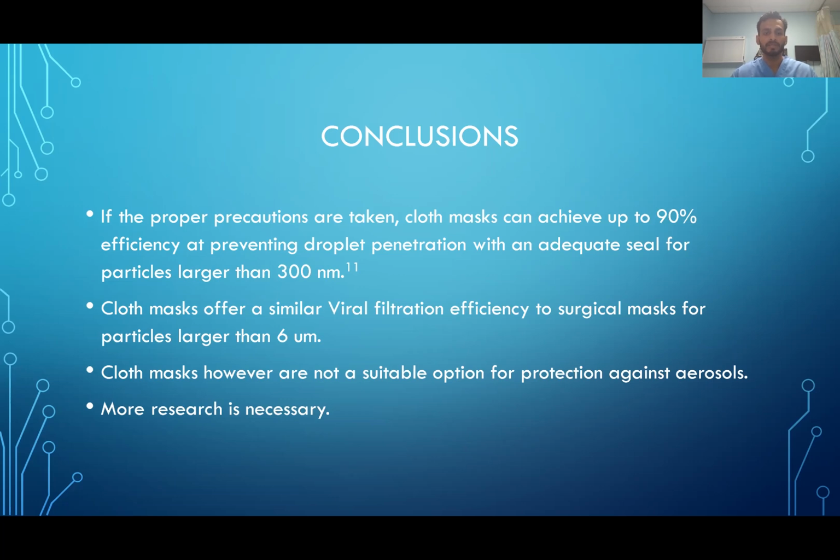Cloth masks, however, are not a suitable option for protection against aerosols. So therefore, we would recommend that healthcare professionals not use them until further research is done on the matter and there is more supporting evidence on the effectiveness of cloth masks.